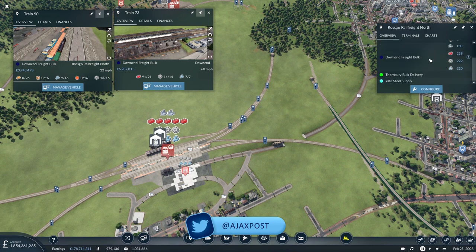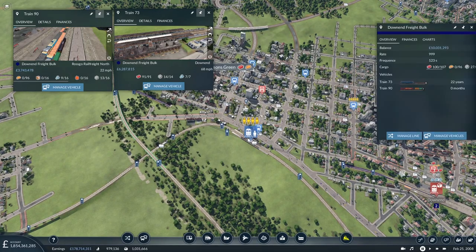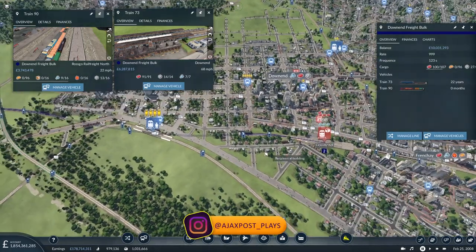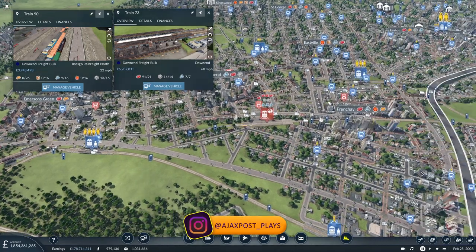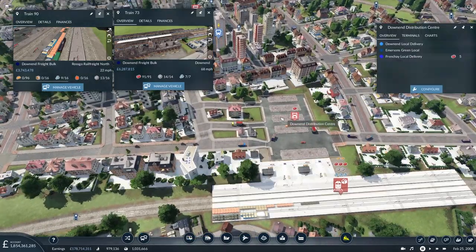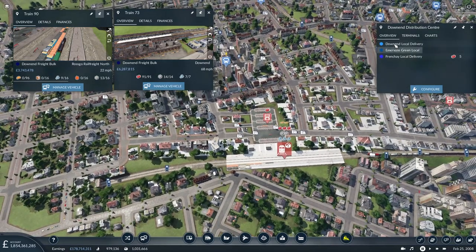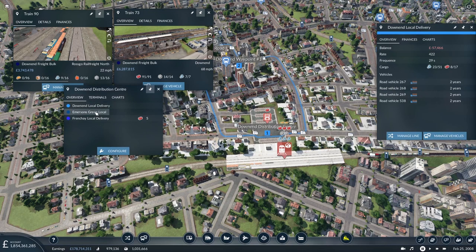Anyway, so an attempt to deal with this congestion and to bring more goods more quickly into down end, which, I always get these stations mixed up. There are several mix of station, passenger and freight stations here. So they're coming in here, you see, which connects into a rather large local road delivery station. Are any of those actually making money? I haven't even checked that. Oh yes, that's okay.